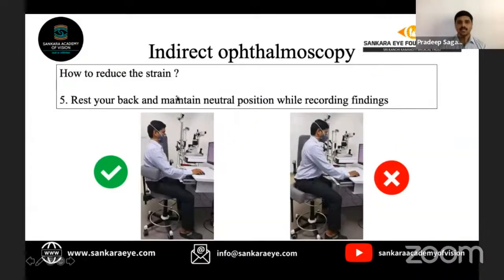So always try to rest your back and maintain a neutral position while recording findings or while counseling the patients. If we bend forward or we are not supporting our back, the strain which was there during examination continues to be present even in between examinations, and the harm is more.